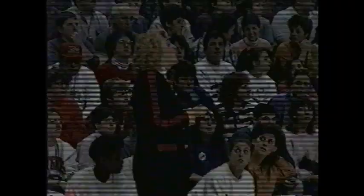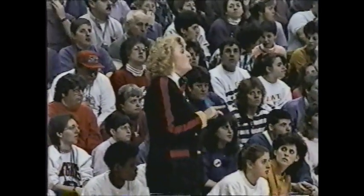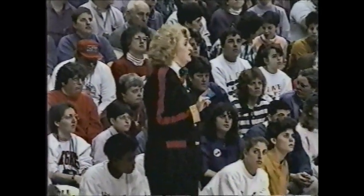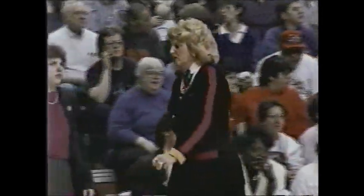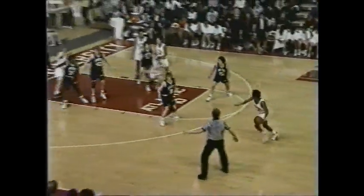Substitution for the Lady Lions. Helen Holloway back in the game, the sophomore from Norfolk. There's Coach Grentz with some instructions. And Vicky Green across the midcourt line. Halfway through the second half. Penn State by three, 39-36.